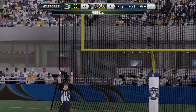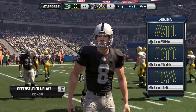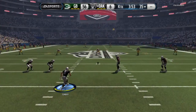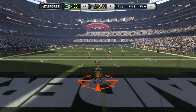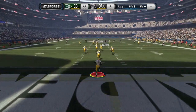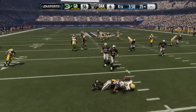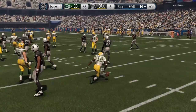Puts it through the uprights. Needed plenty of leg on that one. Jim, they get the field goal at that time, and it keeps the momentum on their side. It's positive energy. It makes you feel good. Now we'll see if the defense can carry it on. Jones will test the coverage. And they have him covered up and bring him down inside of the 15.